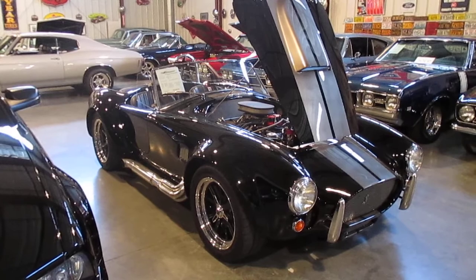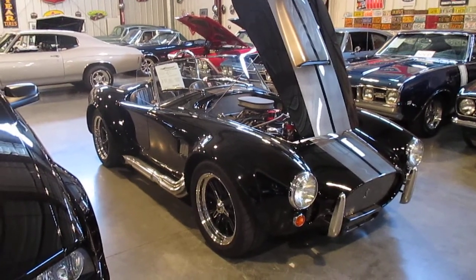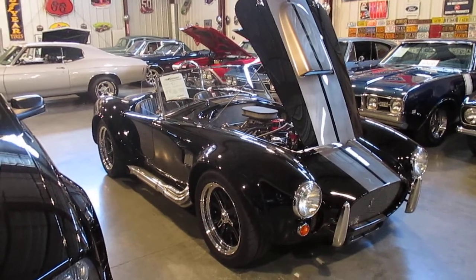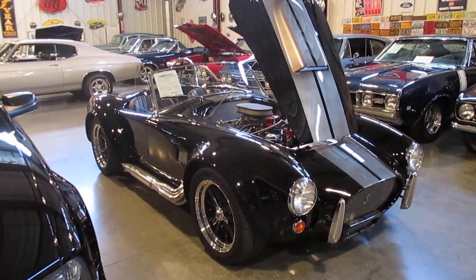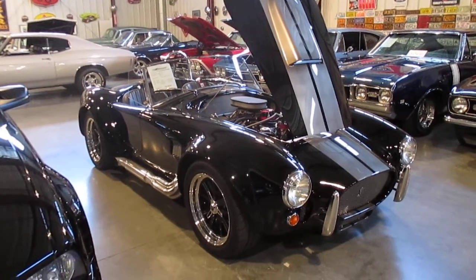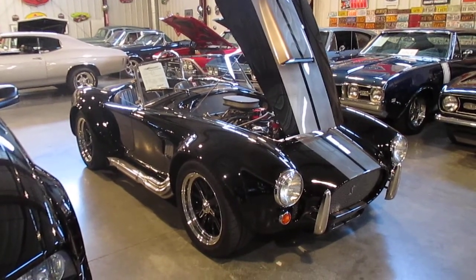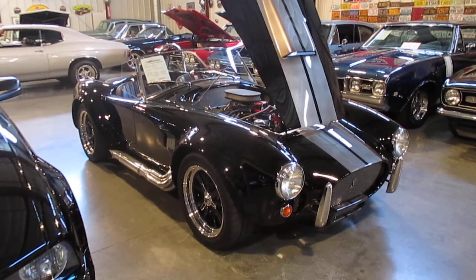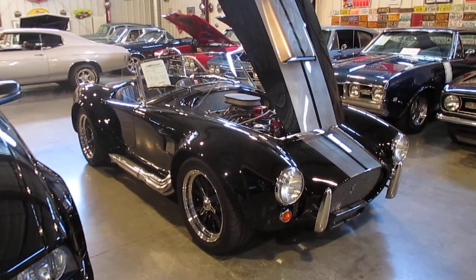This car will run and drive absolutely superb. And not only that, but it is just breathtaking. The paint work, the suspension work, the interior. What a very nicely done car. This is not your average kit car. It's going to cost you more than the 25 or 30 grand that most of these factory 5s are running around at. But every penny on this car is well worth it.